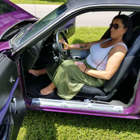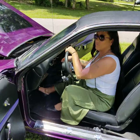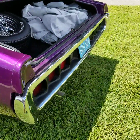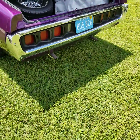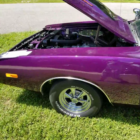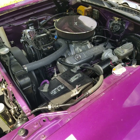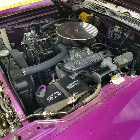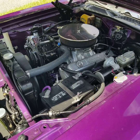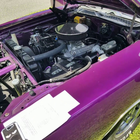We're going to go ahead and start it up. And you can hear this puppy. Listen to that rumble. Mopar purple camshaft. Shut it off. Go ahead and start it again. There you have it. 340.